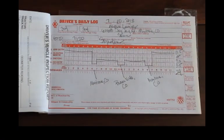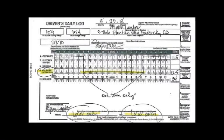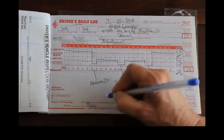If you don't leave your home base town, you can place a continuous line across on duty for the day. It would look something like this. Please don't use this method if you go out of your hometown. If we get audited by DOT, they will check. Only use this method if you're really staying local for the day.